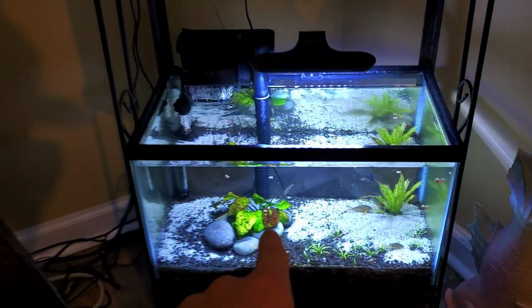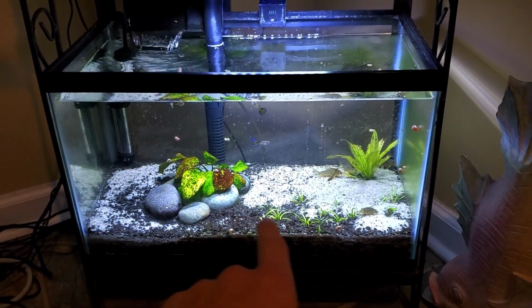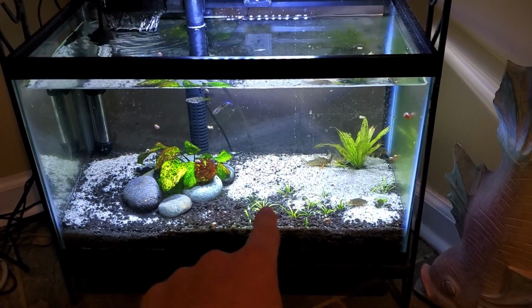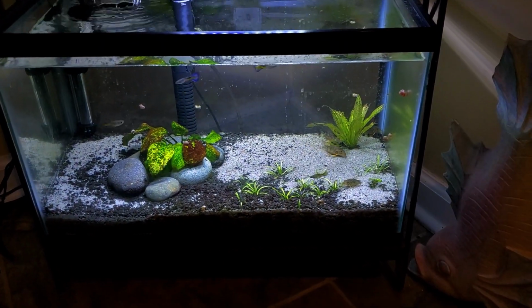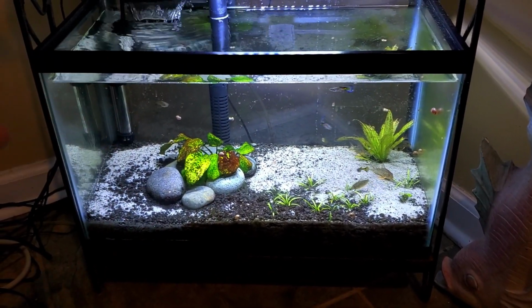Now before we open those guys up, this is the tank that they are going into right here, this 10-gallon guppy tank. Yes, I will be adding some more plants in here. I did take a good majority of the subulata plants that I had in here, and also took one of the anubias out, and it's just covered in algae, which it is what it is at this point.